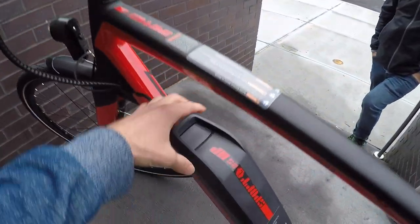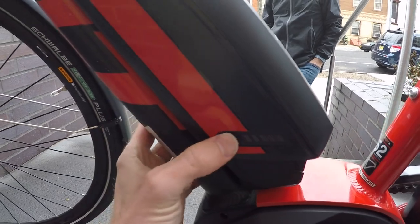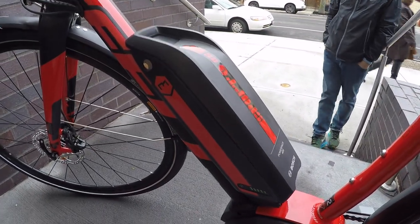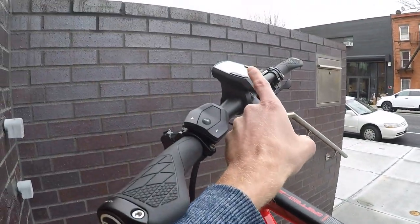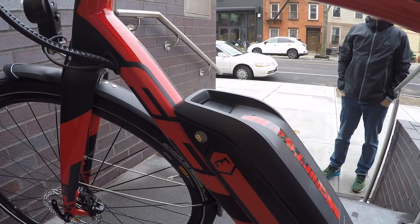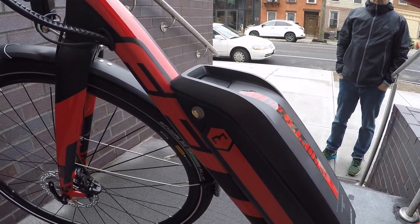And I like these batteries because they can be charged on or off the bike. They've got a little LED battery indicator on the side, so you can see how full it is even if you're not with the bike. Otherwise you just use the display up there. It's got a really solid key core right there, so it's not gonna get ripped off your bike without a bunch of effort. And then there's this loop.